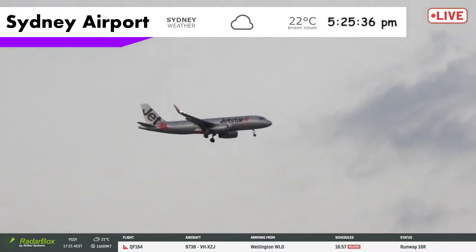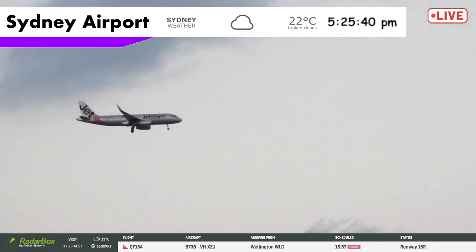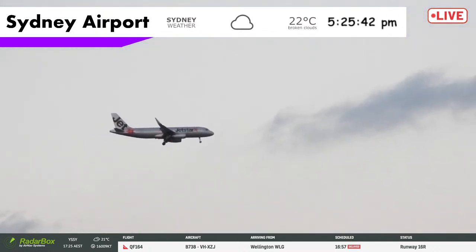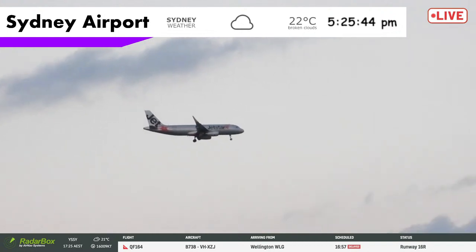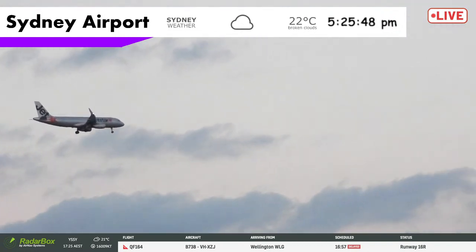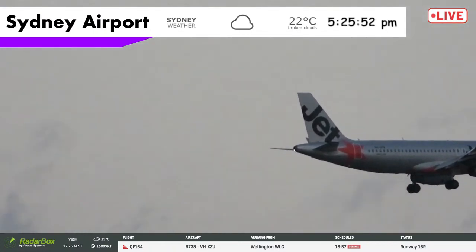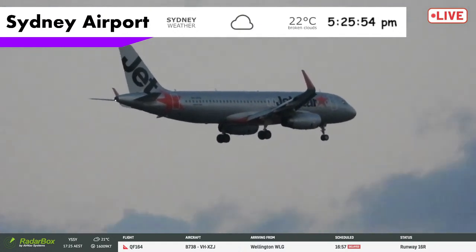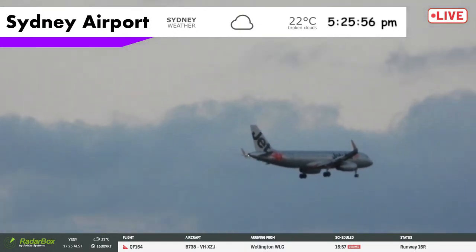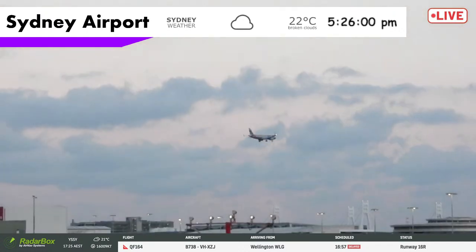Just after sunset here at Sydney Airport, coming up 5:30. Welcome everybody to the last stream of day 2 of the Australasia Live Plane Spotting Tour. Day 2 of 8. Looking forward to doing plenty of streaming here at Sydney tomorrow, should the weather want to play ball.